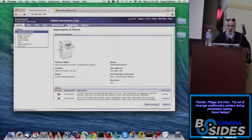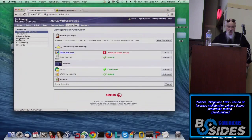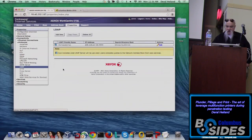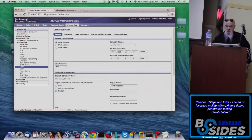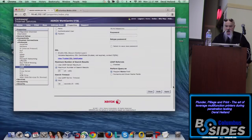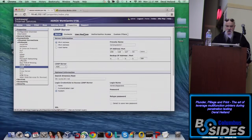From here, we go to properties. We go to connectivity, protocols, LDAP, do a passback attack. We can see there's one configured. In this case, I actually have it already set up. So typically what you would do is you would go to edit. You would change this IP address right here, and then you would save it. You would apply it. And then after you apply it, you come over to user mapping.